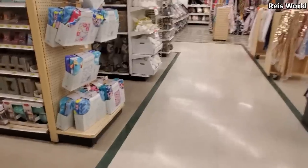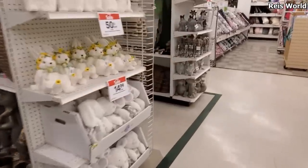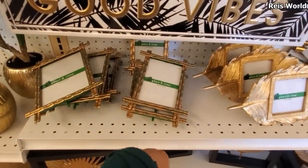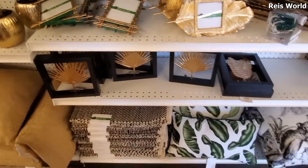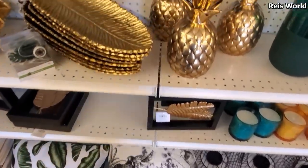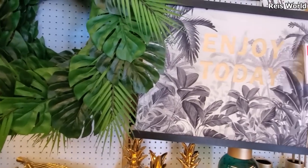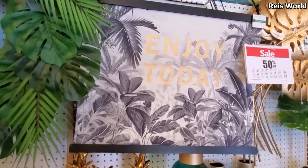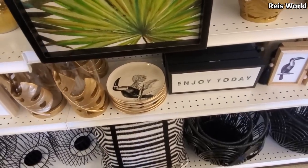All right, I want to make my way towards the front. Normally they have more like home decor up there. Good vibes. We have the picture frames for only 15. Place and time. And they have your gold, a pineapple here. And enjoy today. That one is going to be $40.39. So mix it 20 with a half off. Look at the toucan down here. That one's going to be new.